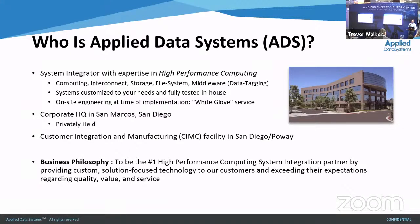On-site engineering at time of implementation and white glove service. This is something that a lot of our customers love, which involves us meeting the cluster on site and installing the cluster and making sure that it's connected properly and working properly before deployment. We're headquartered in San Marcos, San Diego, privately held, but we have another facility, a customer integration and manufacturing facility, CIMC. That facility is in San Diego, Poway. Our business philosophy is to be the number one high performance computing system integrator partner by providing custom solution focused technology to our customers and exceeding their expectations regarding quality and service.